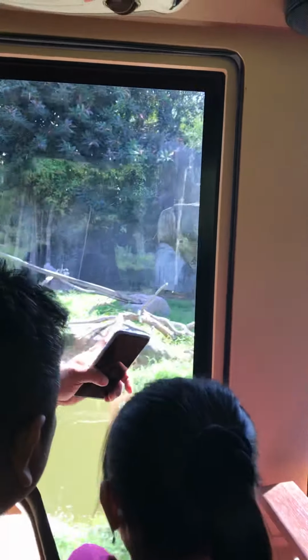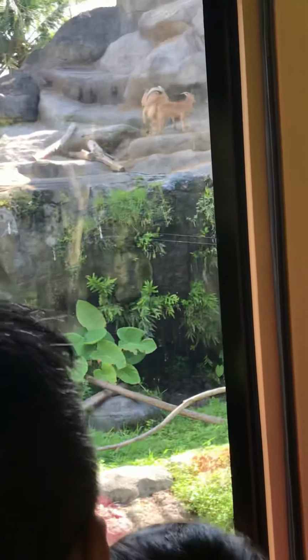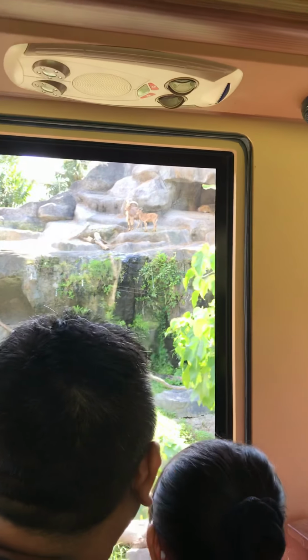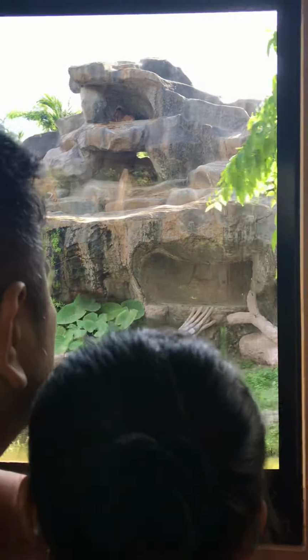And on top of the rocky mountain, you can see Barbary sheep. They live on top of the rocky mountain to stay away from their enemies. They can also jump up to 2 meters high.